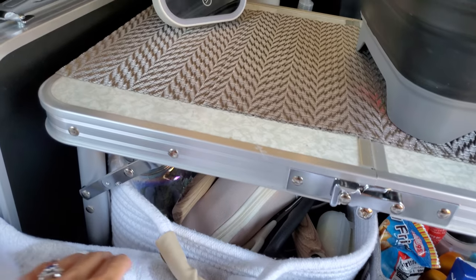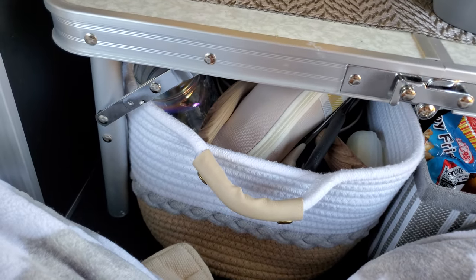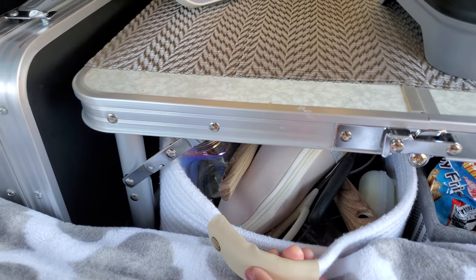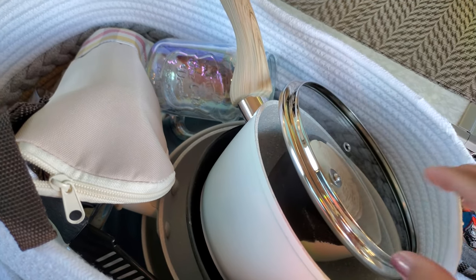And then under this table are two baskets. I found them both in TJ Maxx. The first one has all my dining and cooking stuff. Since I like to cook, I take along proper cookware with me, even when I go camping.